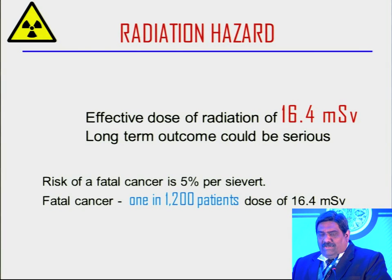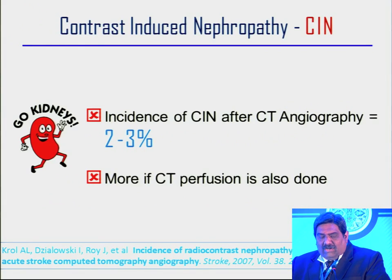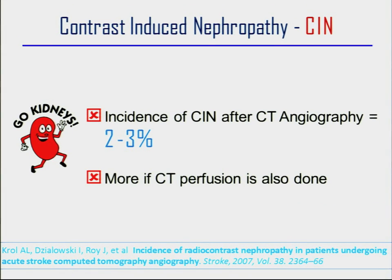And secondly, I also want to point out the radiation hazard of using a CT. 16.4 millisieverts. Risk of fatal cancer is 5% per sievert, and with multimodal CT, it's 1 in 1,200 for 16.4 millisieverts. And contrast-induced nephropathy, 2.3%, more so if CT perfusion is also done. Would you like to take a multimodal CT or would you like to do an MRI? I'll leave it to you.